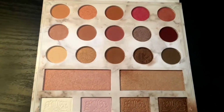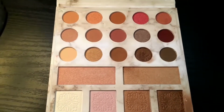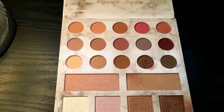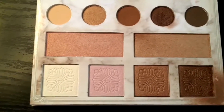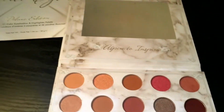I would suggest this if you are starting off with learning how to do makeup, or you need a palette that you feel would be nice enough for you to play around with or do cut creases and things of that nature. I suggest this a lot. It's really nice. Even the highlighters you can use as eyeshadows. I love using these different highlighters as eyeshadows. It's honestly so nice.